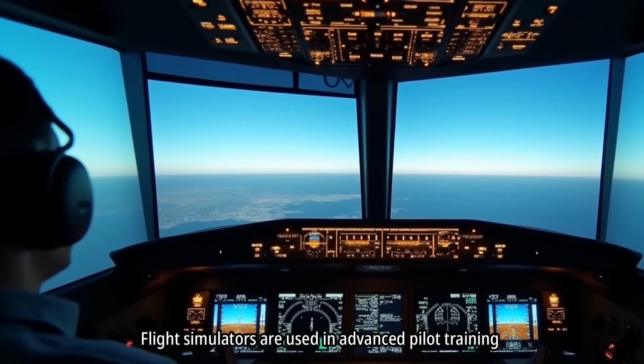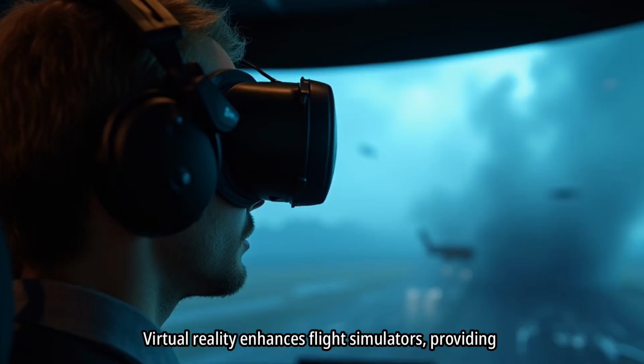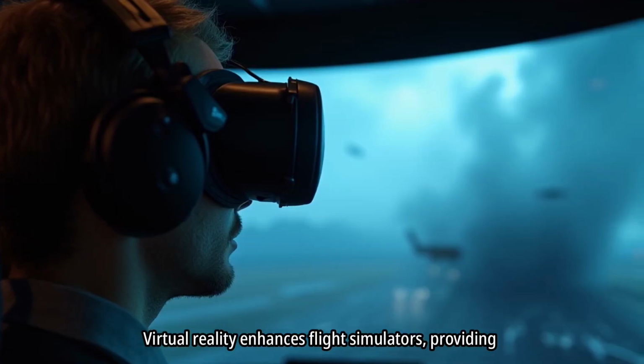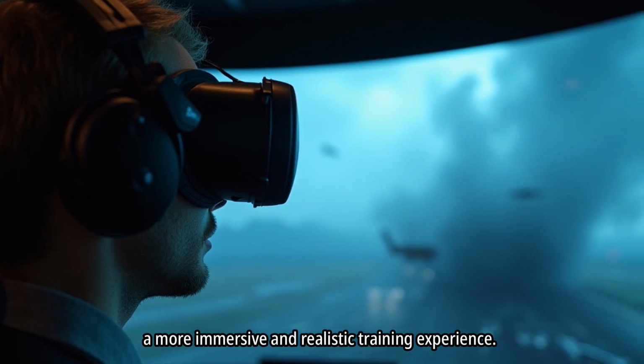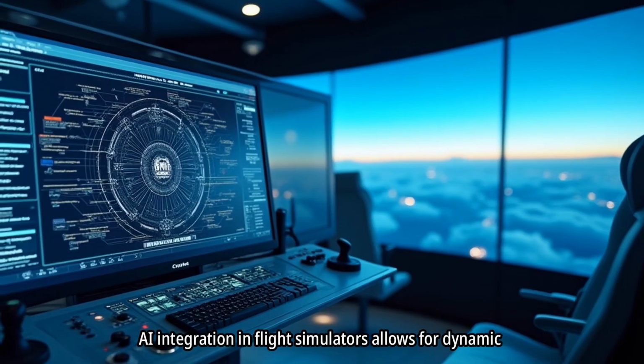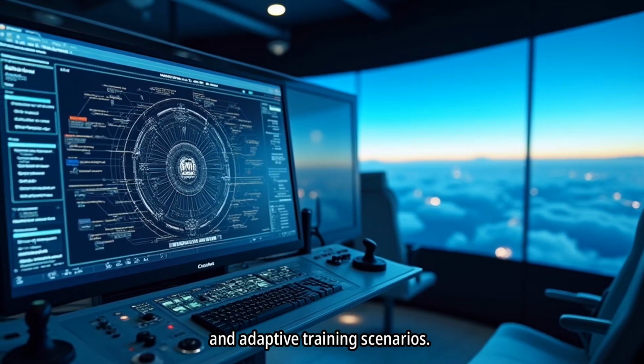Flight simulators are used in advanced pilot training to prepare pilots for a variety of scenarios. Virtual reality enhances flight simulators, providing a more immersive and realistic training experience. AI integration in flight simulators allows for dynamic and adaptive training scenarios.